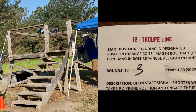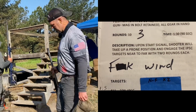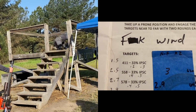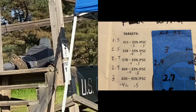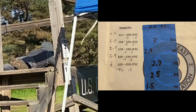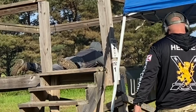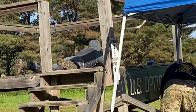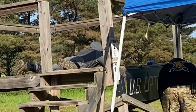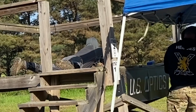All right, stage 12, called troop line. Upon start signal, shooter will take up the prone position and engage the IPSC targets near to far with 2 rounds each. First target was at 411 yards, 33% IPSC. 558 yards, 33% IPSC. 578 yards, 33% IPSC. 604 yards, 33% IPSC, and 620 yards was a 45% IPSC.